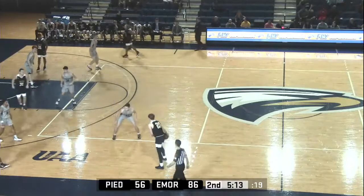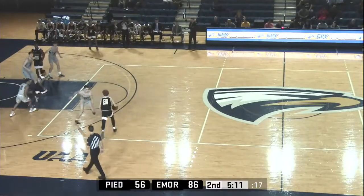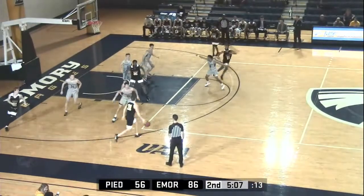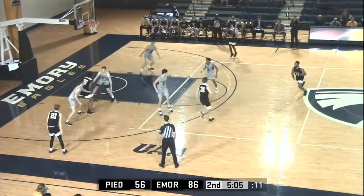Emory led at the half, 40-29. Lions got as close as 7 in the second half. But Emory's just taken control over the last 5 or 6 minutes.